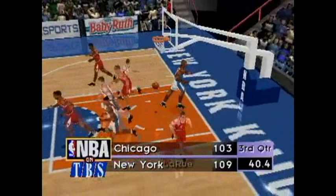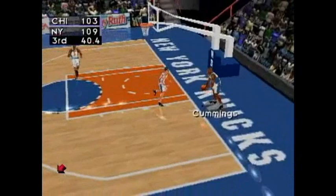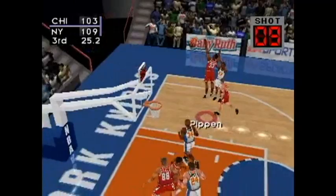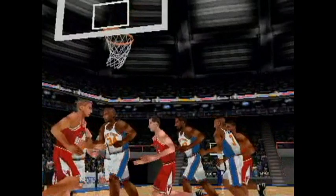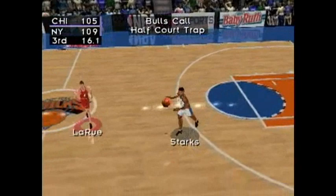Let's check that one on replay. Inbound pass to number 7. Pass to Dudley. Passes to Cummings. Mills puts up the shot. Defensive board by Klein. Long pass to number 5. Shoots off the window. Let's check out the replay on that layup. Inbound pass to Starks. Out of bounds, Chicago ball.